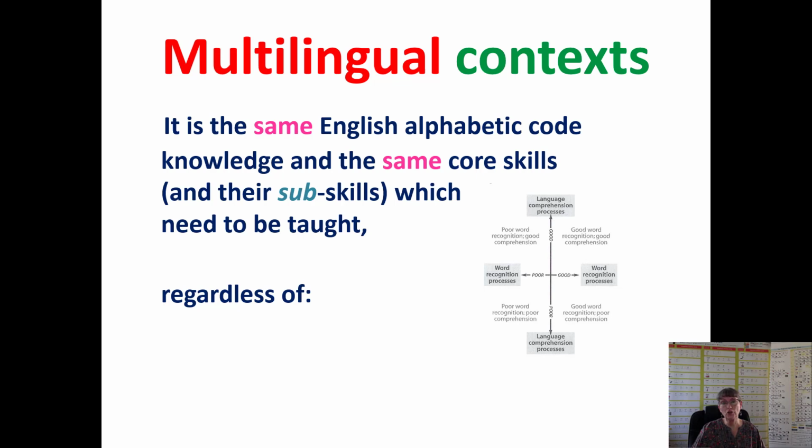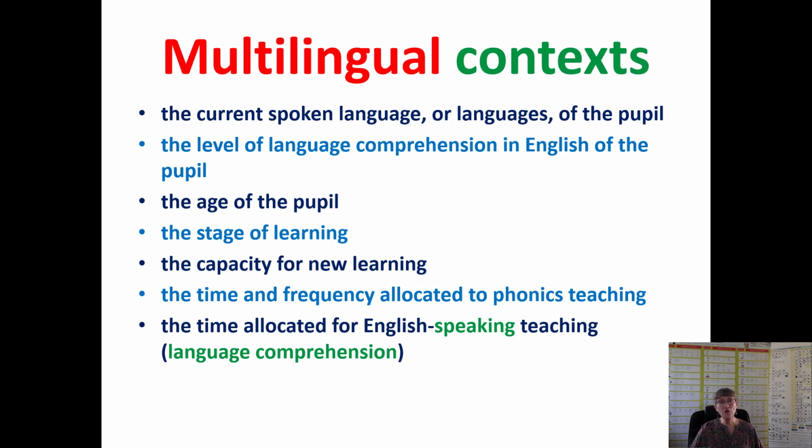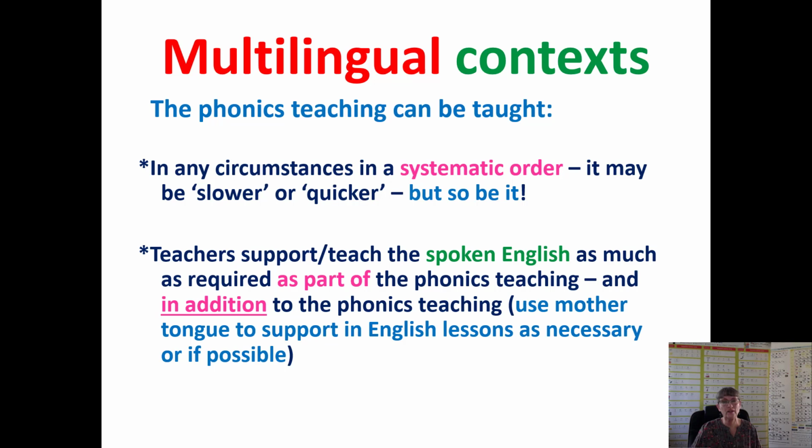Now I want to talk about multilingual contexts. It is the same alphabetic code knowledge and the same core skills and their sub-skills which they need to be taught, regardless of the current spoken language or languages of the pupil, the level of language comprehension in English of the pupil, the age of the pupil, the stage of learning, the capacity for new learning, the time and frequency allocated to phonics teaching, and the time allocated for English speaking teaching for their language comprehension. You don't need something different for pupils who are in different sets of circumstances or with different languages. The phonics teaching can be taught in any circumstances in a systematic order. It may be slower or quicker, but so be it. It's still the same code and phonics skills that need to be taught.